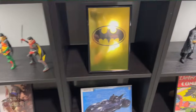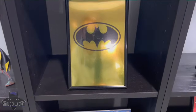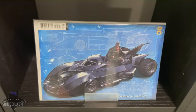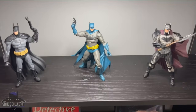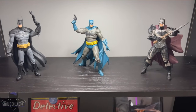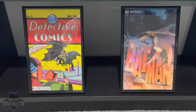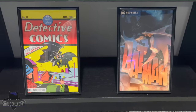All right, and then right there in the middle, it's a gold foil cover. This is Detective Comics 986. Always just thought that was a cool cover as well, the Batmobile. And then over here, some more Batman. We've got Arkham Batman on the left, Hush Batman in the middle, and Gladiator Batman on the right. And then down below, just some more recent single issues that came in. That's the reprint of Detective Comics number 27.